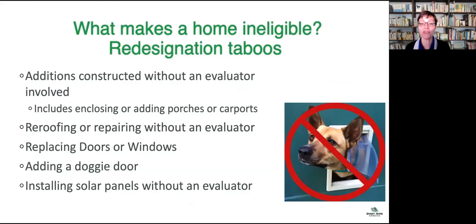Let's say they have a fortified roof and they have damage, like a tree fell on their house. You need to have your fortified evaluator there to verify that what that roofer is doing to fix that damage maintains that fortified designation. If you're putting an addition on a house, again, you've got to make sure that everything works, that it's fortified. In closing, if you have a gold level house, or probably, I think it's mostly for gold, if you enclose a porch, you need to contact your evaluator.